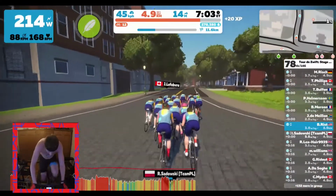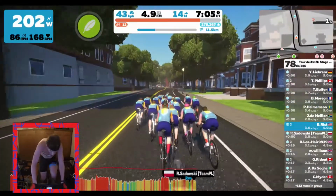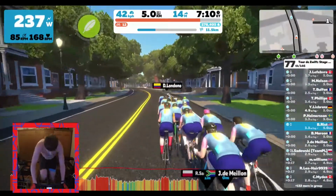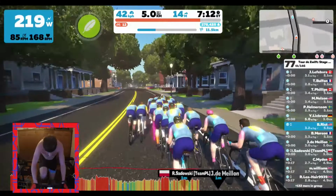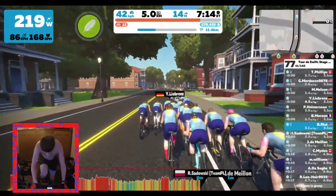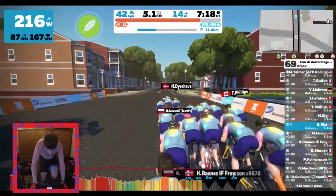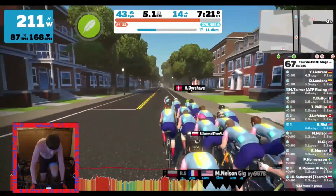Some smooth road. Immediately noticed the difference here. No change in the kilometers per hour, so maybe the cobbles really weren't affecting us too much.